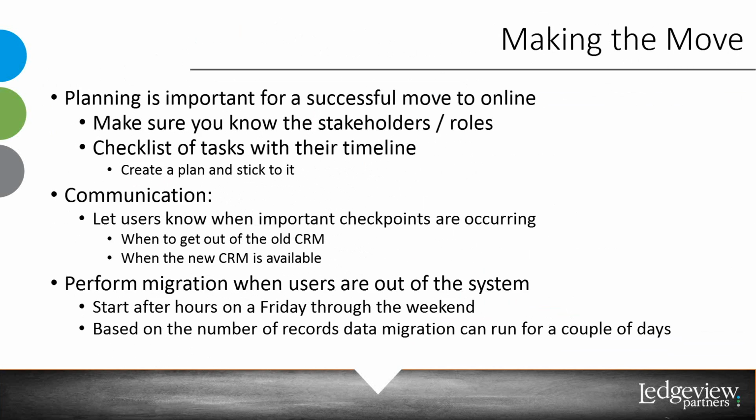Make a checklist of tasks with their timeline. That's very helpful. Knowing how this is going to go down will help you have a successful move. There'll be fewer surprises. Communication, if nothing else, over-communication is always very helpful, and users often appreciate being notified when things are happening during the migration, especially since this is a shaky time for them. Letting users know when important checkpoints are occurring is really important up front. It helps get buy-in.